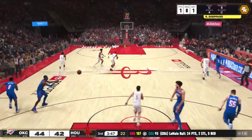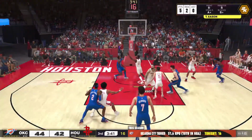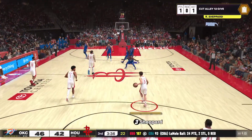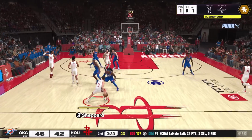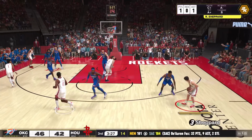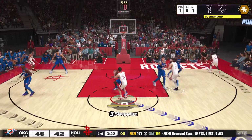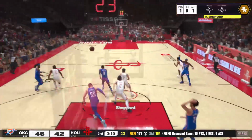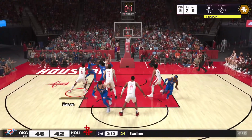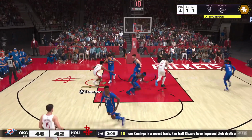And it's Shepard missing. The Thunder with the lead. Here's Williams. The shot's good. Gilgeous-Alexander making the play. Williams has got 7 points for the quarter. Just over 3.5 minutes through the third quarter of play now. Adams sets the pick for Shepard. To the paint. It's tipped. It's stolen by Hartenstein. Fast break. Here they come. From 10 feet out. The rebound by Shepard. And it's Smith with the ball. He brings it up for the Houston Rockets. 4-point game.